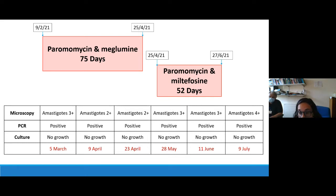But whilst on this treatment regimen, he develops a tremor, ataxia, vertigo. He's intermittently confused to the point where he loses capacity and requires an IMCA. He has a significant prolongation of his QTc and deterioration in his vision. And these are all felt to be due to cumulative antimonial toxicity, and so this regimen has to be stopped.